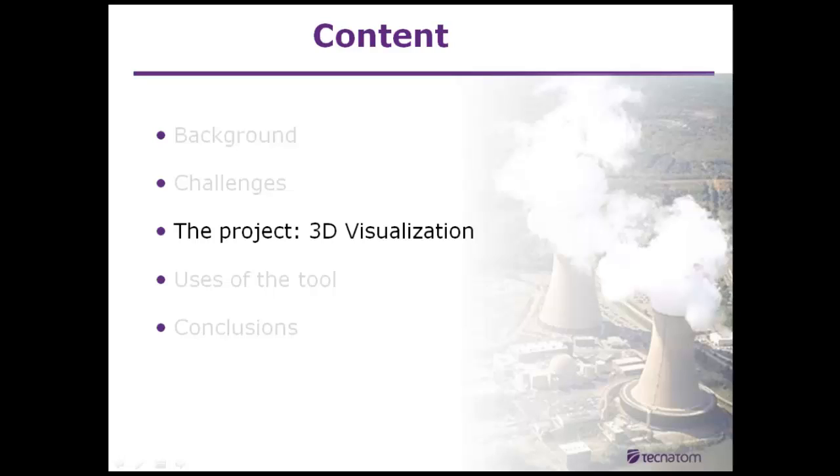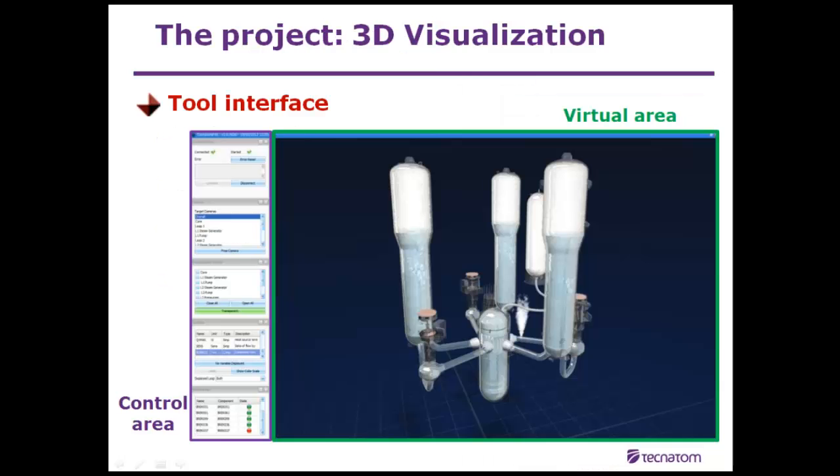In the next slide, I'm going to explain this virtual reality tool. As an example, it presents the application for a three-dimensional visualization of a PWR plant primary system. The application user interface is divided into two main areas. On the left, there is a control area that contains panels that allow users to manage application functionalities. On the right, we appreciate the virtual area where the virtual representation of the model is displayed.